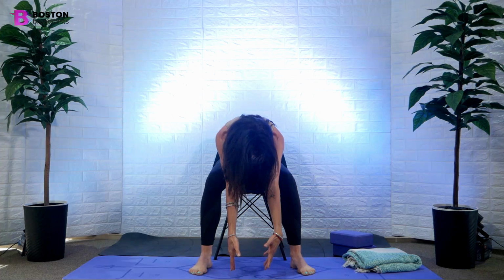Inhale and take the hands away from you towards the wall in front of you. Lifting and reaching all the way up and bringing your hands together in prayer hands. We're going to just close our practice with a short Shavasana. So coming to seated and again, being as comfortable as you can be.